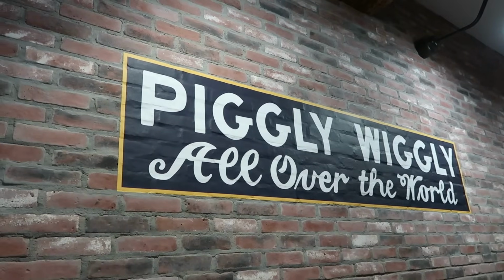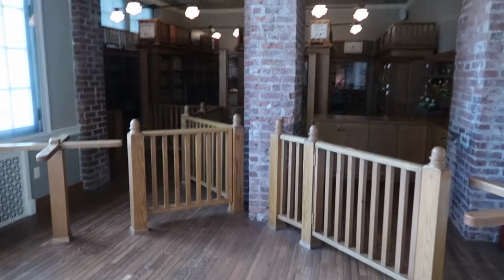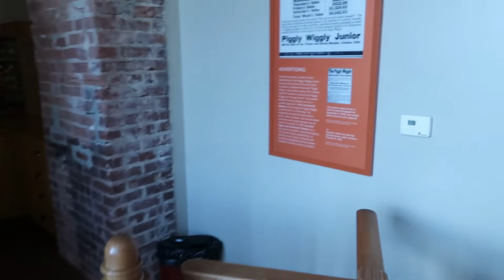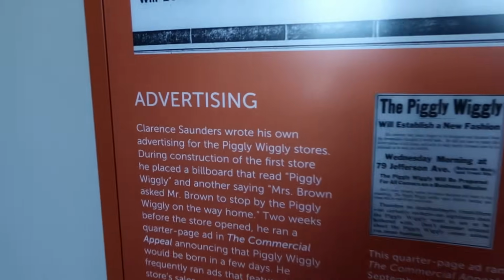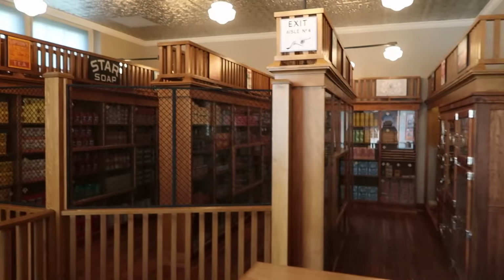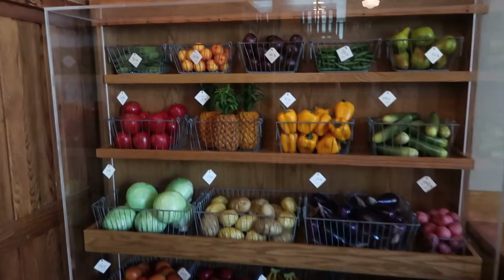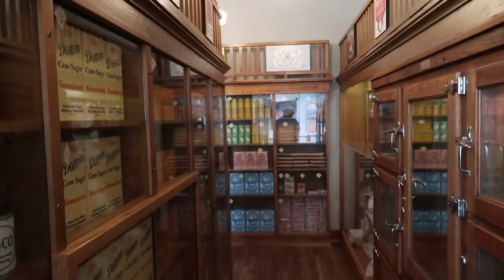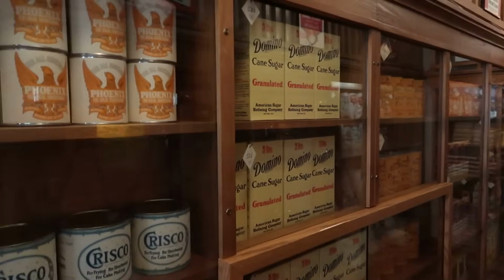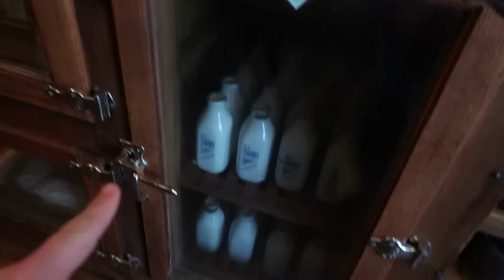And because we are in the actual home of the founder of Piggly Wiggly, we have a replica of the first ever Piggly Wiggly in here. Well, I guess we enter through this way. It was Clarence Saunders, who was the original owner of the Pink Palace and the founder of Piggly Wiggly. Of course, there still are Piggly Wiggly stores all across the South. They have them in Wisconsin as well, which is kind of random. But yeah, you get your fresh produce here, and you can see how they were set up. Dry goods on display here, and then they have the refrigerated units where you buy your butter and your milk there.